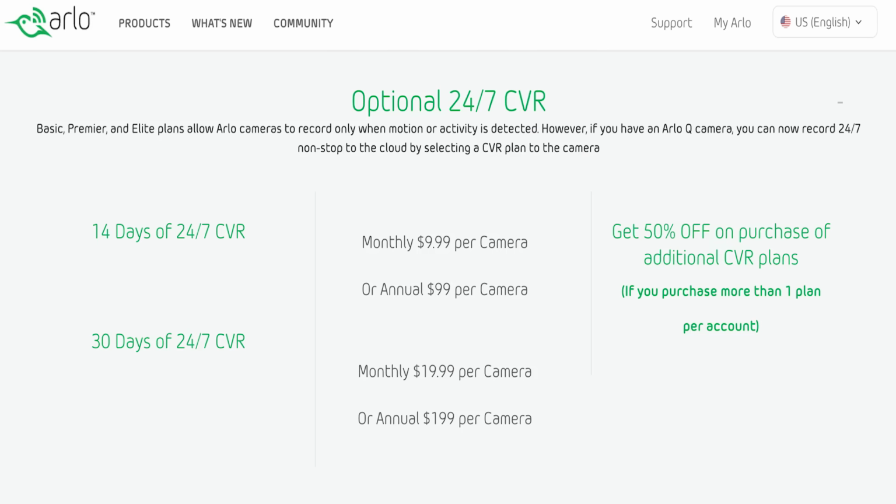So for that, it's $10 per cam for 14 days of coverage, or $20 per cam for 30 days of coverage, and you get half off of additional cams. So first camera would be $20 for the 30-day coverage, and the next ones after that, if you had 2 and 3, would only be $10 a piece. Now let's compare that to the Nest.